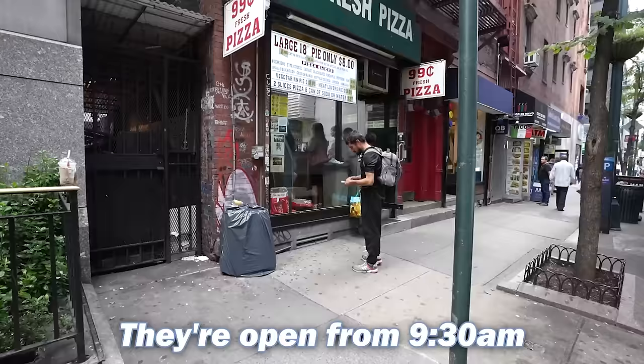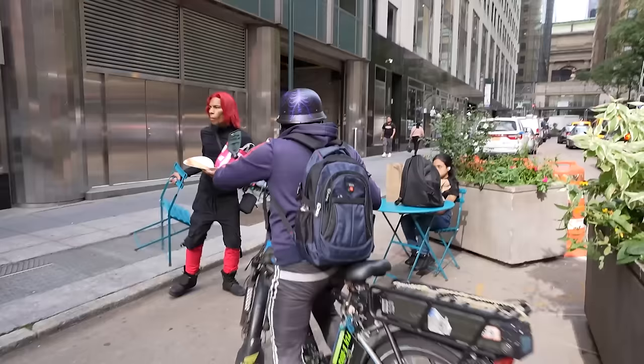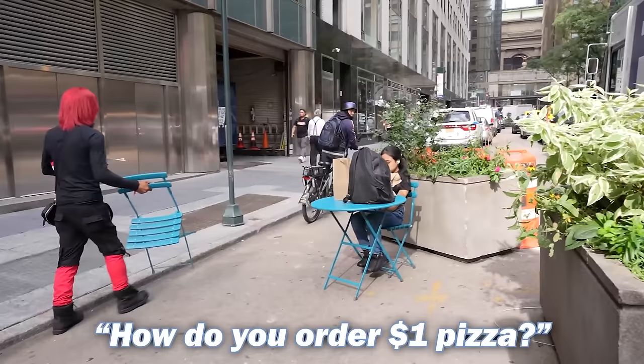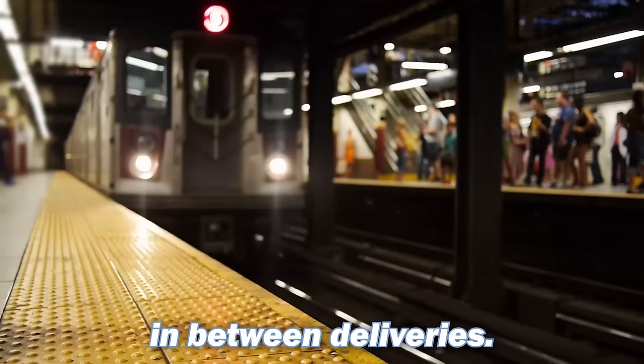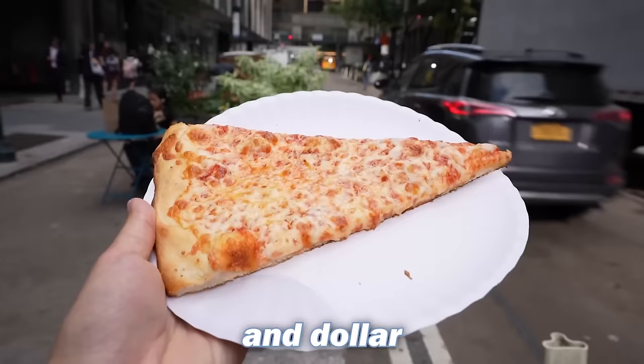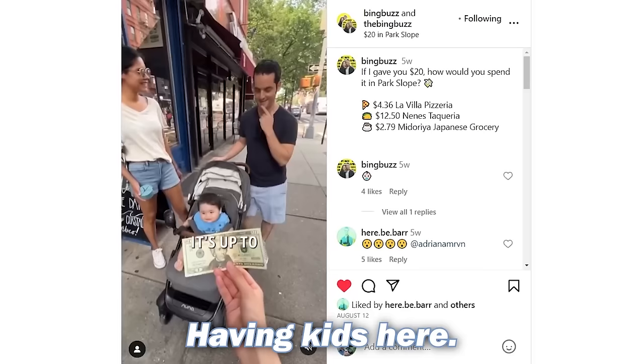They're open from 9:30 in the morning until 5 o'clock in the morning. I saw a bunch of delivery drivers popping up on their bikes, and I thought, how do you order dollar pizza? And then I realized that's where they were eating in between their deliveries. I saw a mom on the subway with two young girls, and dollar pizza is pretty easy to spot. And she was giving them each a slice for a snack after school. Having kids here, I know it's expensive.